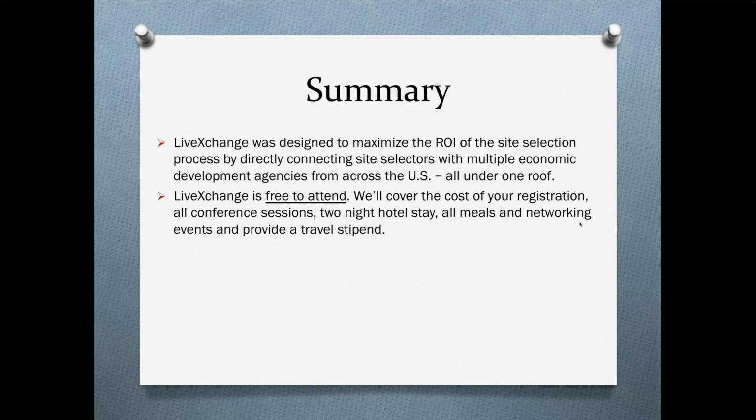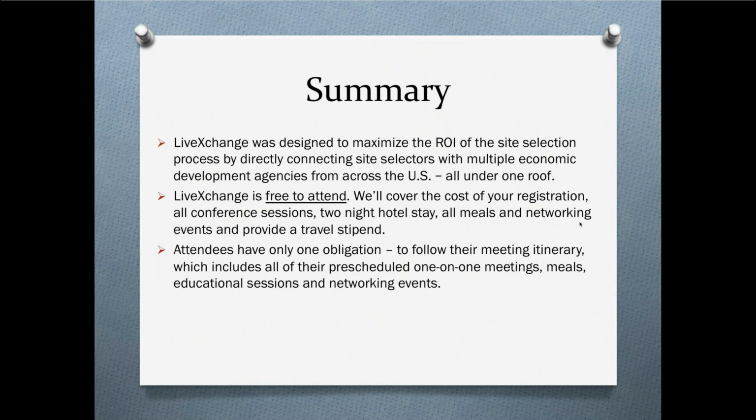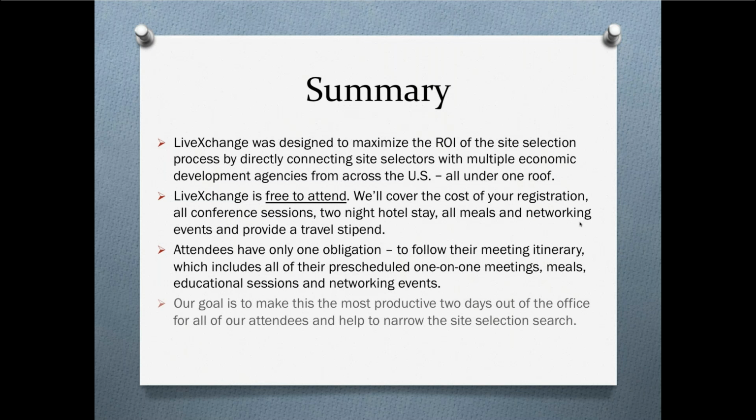You may be asking, what's the catch? This may seem too good to be true, but simply put, there really is no catch. Attendees really only have one obligation, and that obligation is to follow the meeting itinerary the way it's laid out. So make sure you attend all your meetings, go to all your meals, your educational sessions, networking events. That's the only thing that is required of attendees.